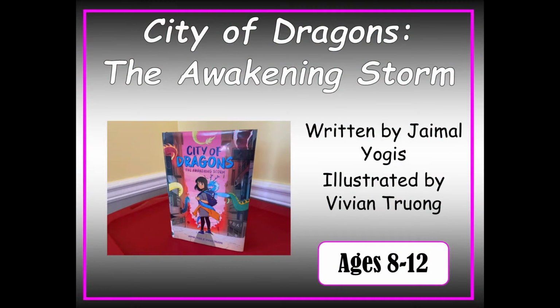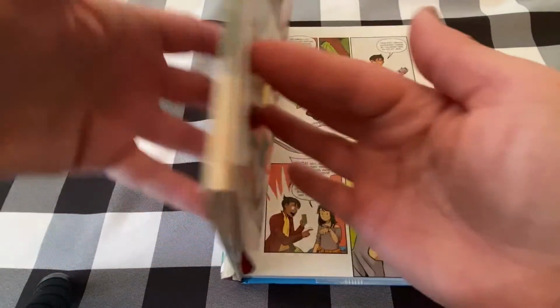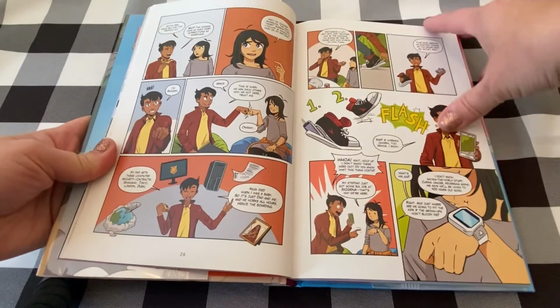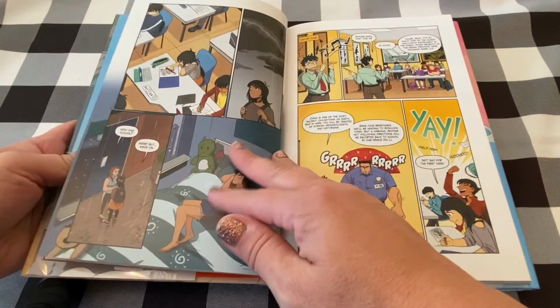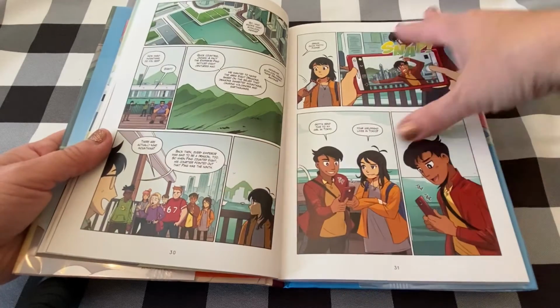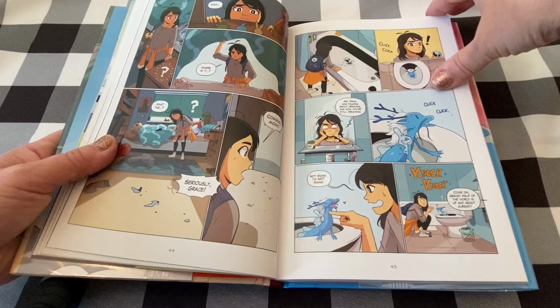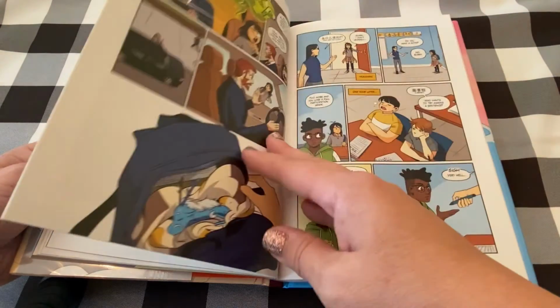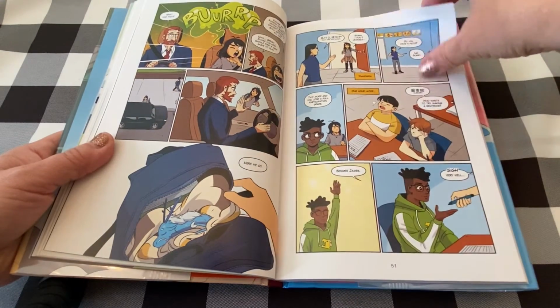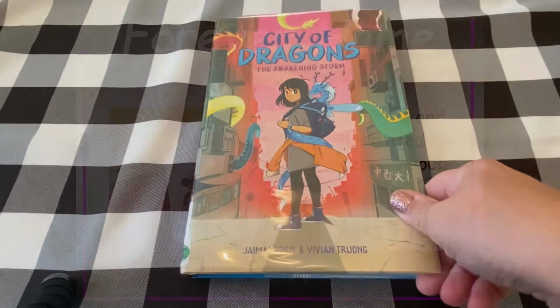City of Dragons, The Awakening Storm, written by Jamal Yogis, illustrated by Vivian Truong, for ages 8 to 12. When Grace moves to Hong Kong with her mom and new stepdad, her biggest concern is making friends at her fancy new boarding school. But when a mysterious old woman gifts her a dragon egg during a field trip, Grace discovers that the wonderful stories of dragons she heard when she was a young girl might actually be real, especially when the egg hatches overnight. The dragon has immense powers that Grace doesn't understand, and that puts them both in danger from mysterious forces intent on abusing the dragon's power.